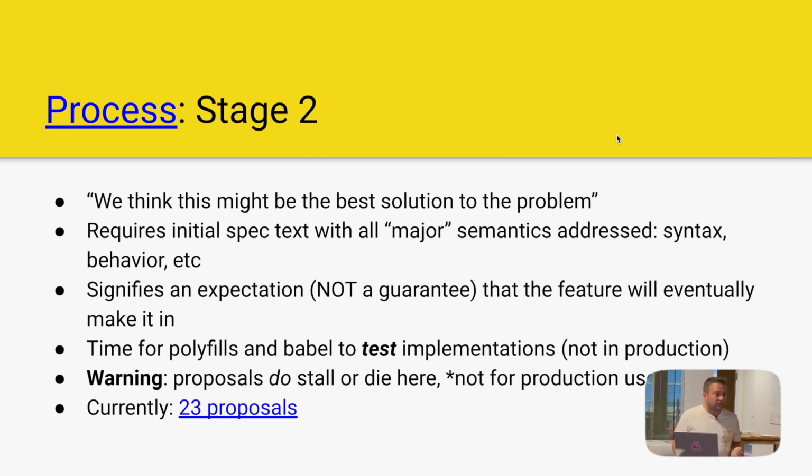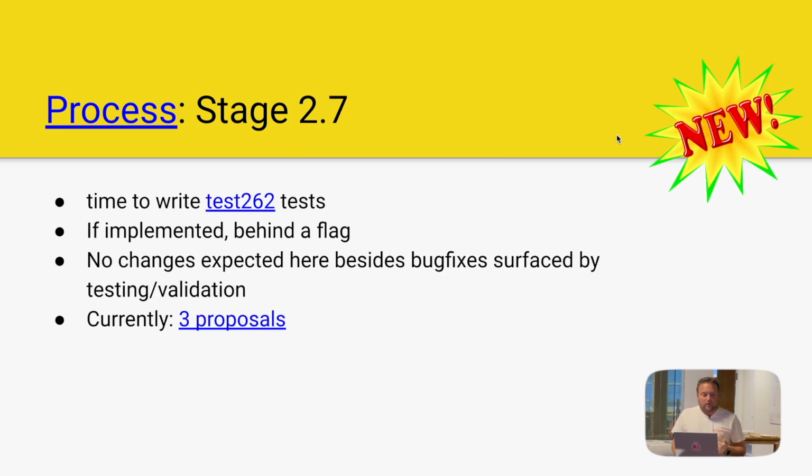There are 23 proposals right now in stage 2. We actually just added a new stage at the beginning of this year. We did 2.7 because it's more than 2, closer to 3, but it's not 3. The reason to do this is that we basically pulled these requirements back from stage 3. I'll explain why when I get to stage 3.